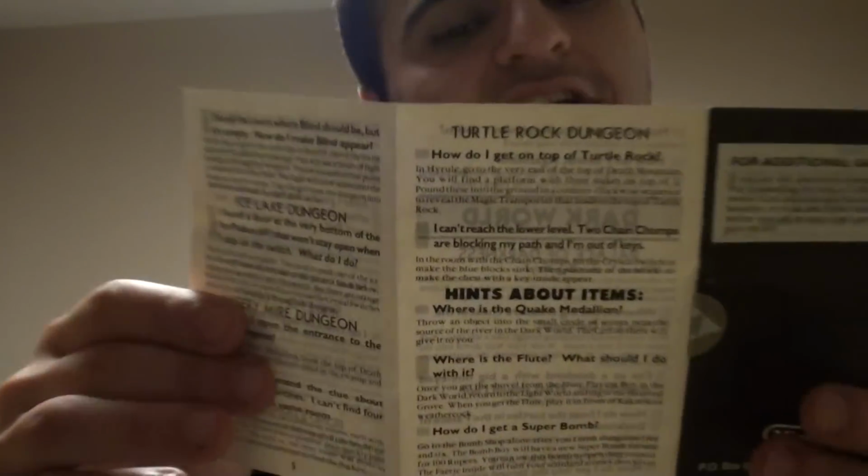Where is the big key? Or, how do I beat the turtles in the Palace of Darkness? And little tips and tricks. It's almost like an FAQ type thing. It's not really a full guide by any means. It's just like a little, in case you get stuck, top secrets message from Sahasrara. So that was pretty cool.